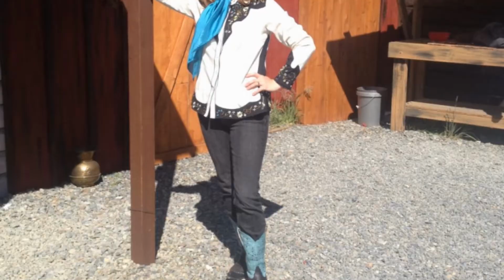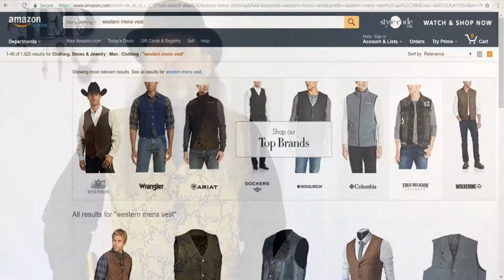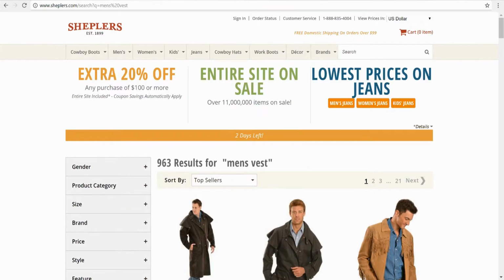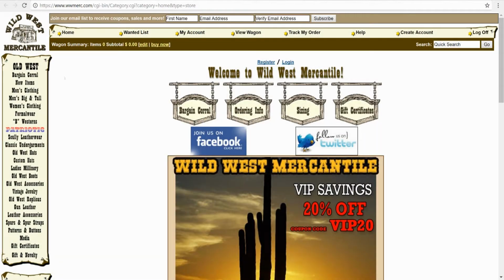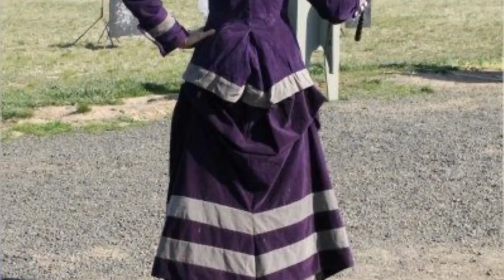For me, it feels good to see folks keeping not only the spirit of the Wild West alive, but the dress of that period, or even Hollywood's interpretation of the clothing from that era, alive as well. There are plenty of online retailers of period-correct clothing, from sources like Amazon and Shepler's to outlets specifically focused on clothing from and around the Victorian era, like Wild West Mercantile and Historical Emporium. Also, lots of cowboy action shooters make their own clothes, and the craftsmanship is incredible.